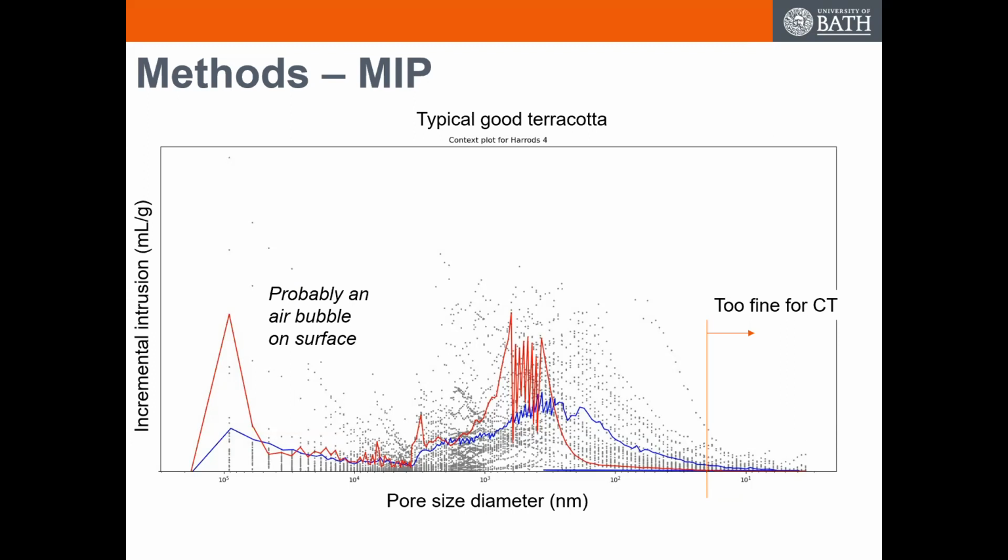Even with 5 millimeters, you get a pressure differential between the top of the sample and the bottom of the sample, which will start to blur your data a little bit. It's also destructive because afterwards you've got a lump of terracotta with mercury in it and nobody wants that.